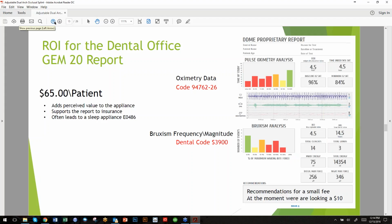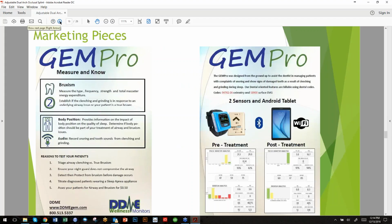Okay, so that's another part of the indirect benefit of doing this simple testing. All right, so that's ROI.